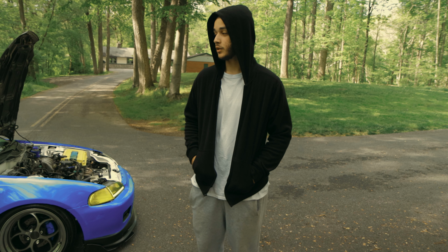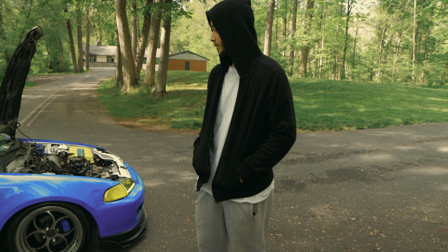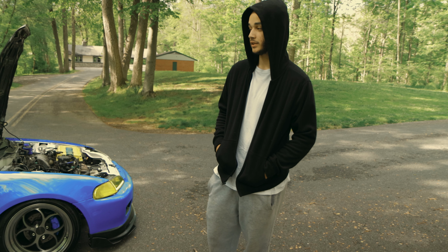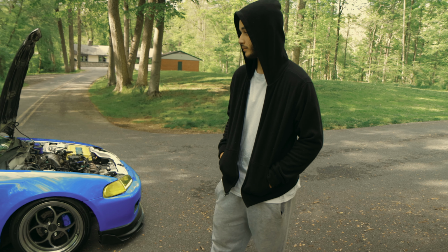Like, it was on liability, so I didn't get no money from the insurance. So it was just a complete loss. And yeah, that was it. I had to pick myself up and start all over again. It sucked, but it is what it is. Like, I don't regret that it happened, because if it would have never happened, I would have never had this.